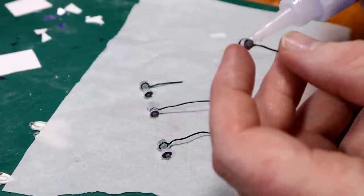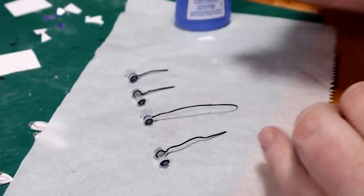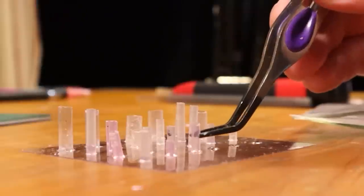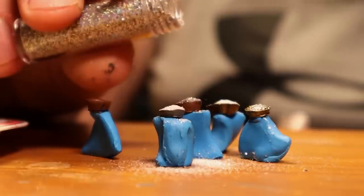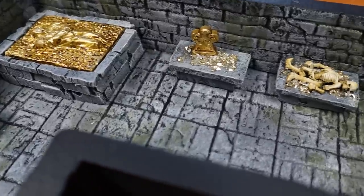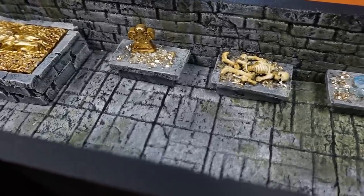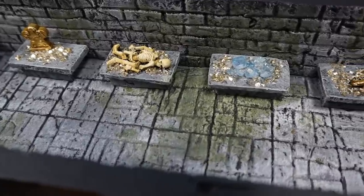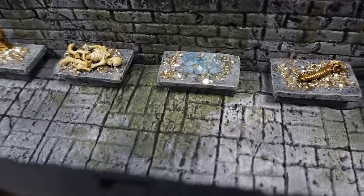One of my favorite parts of the dungeon was using random adornments and pieces of trash in my build. Like discarded insides of pens, beads, toothpicks, glitter, and so many more different things that I can't think of off the top of my head. That's always been a fun part of terrain building for me, and I really don't get to do that nearly enough with the modular terrain that I sell online.